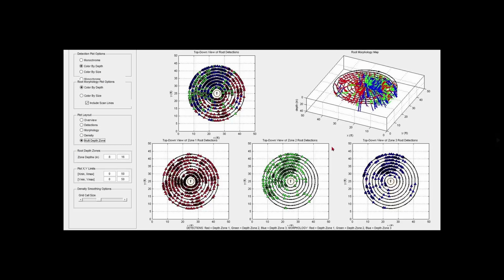Just another overview map. This shows zone 1, 2, and 3. Zone 1, which is in the top 8 inches of the soil, near the soil surface, showed a somewhat more even distribution of roots. There was a drop-off in roots in this area where there's excess soil moisture, but we still had some roots in the top 8 inches.